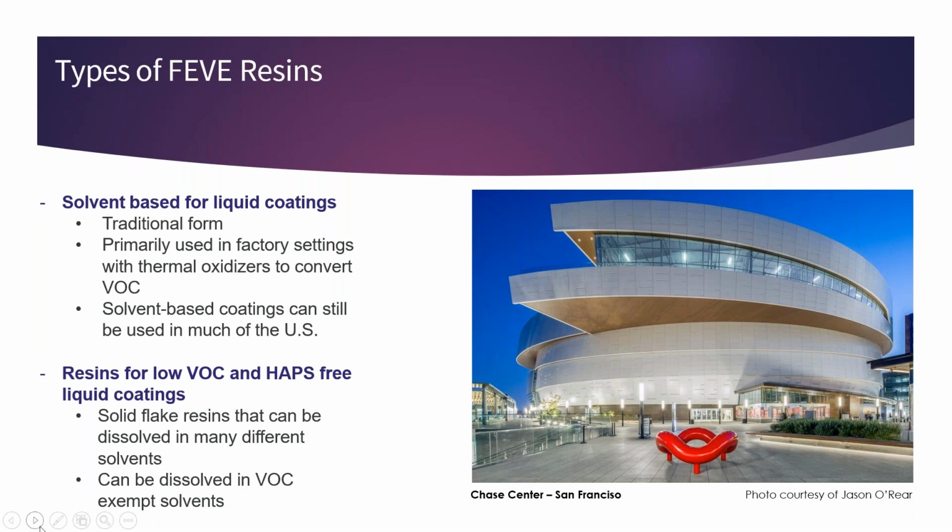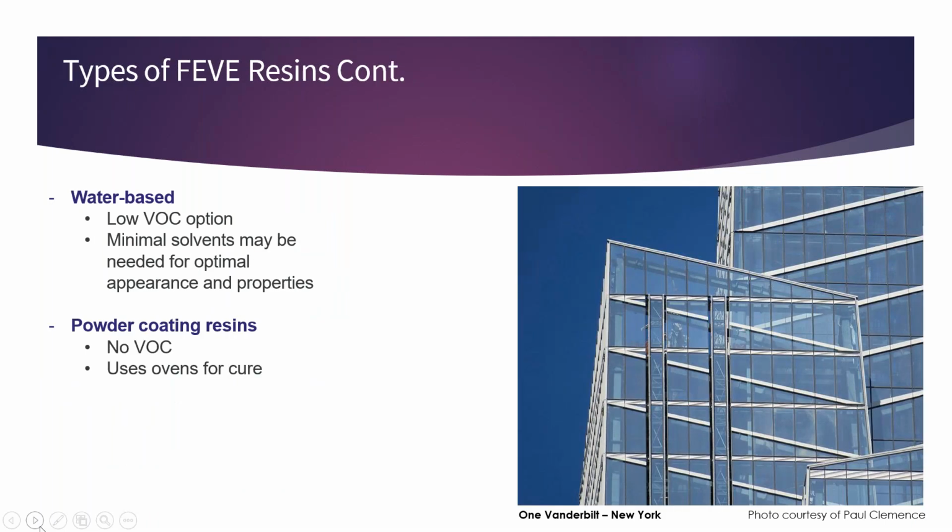There are resins for low VOC and HAPS-free. Again, I mentioned those, the solid flake resins that can be dissolved in VOC-exempt solvents. Water-based, of course, these are a low VOC option. I will tell you, most of the time there is some organic solvent in a water-based coating, and I think it speaks to a larger issue.